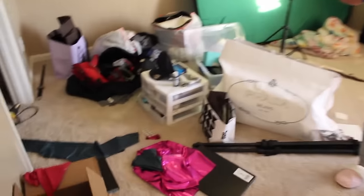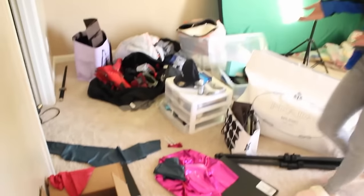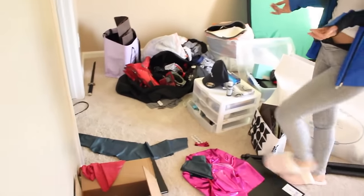It's supposed to be a studio room where like, oh, we're gonna put some stuff in here. That's my gun. This was supposed to be my cosplay room. I started on some cosplays. I worked on them. I never finished anything. It's gonna speak, by the way. Pew. And this is just the closet of junk again.